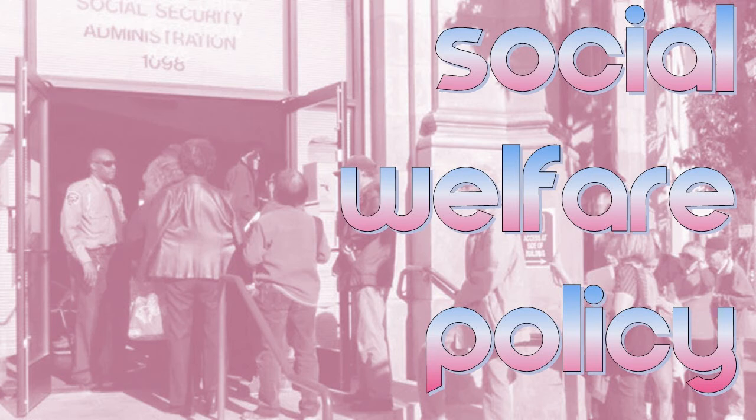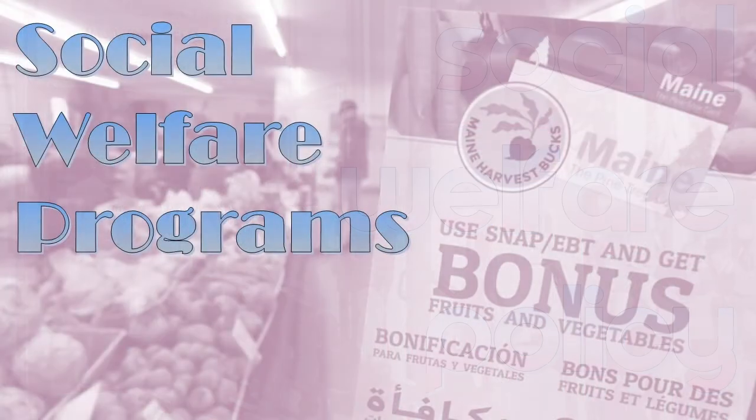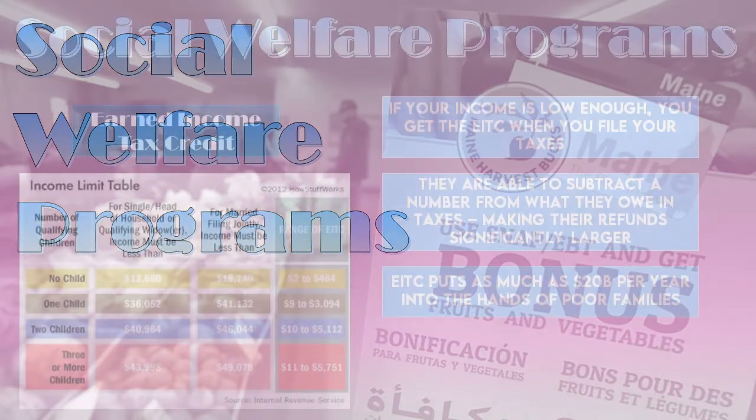All right, now we want to take a look at some of the social welfare programs that the government uses to try to address these problems. And so, what we see here is an example. We see SNAP and EBT, which is our version of what we call food stamps. This is a version of nutrition assistance to help families make sure that they can afford nutritious food.